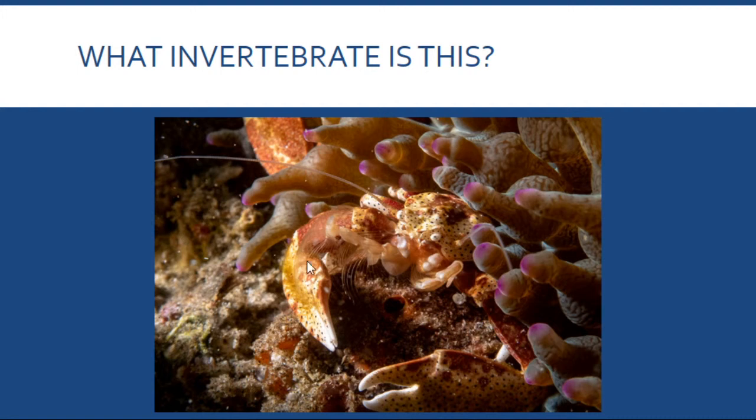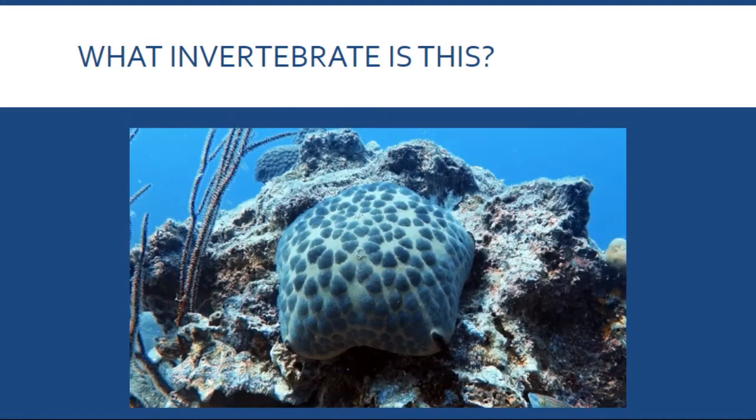All right, here we've got a little animal living in an anemone. Of course, we've got these jointed appendages again, so this is a little crab. So it is in that grouping with crabs, shrimps, and lobsters. All right, we've got an animal here that is quite star-shaped, so that's a pretty good indication of what it is already. So of course that is a sea star.